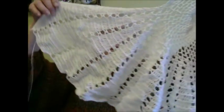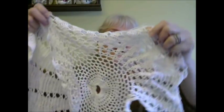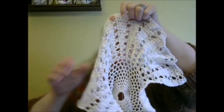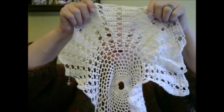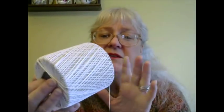So here's the one side that's finished. And this is the section I'm on now, the second wing, or vein as they call it. And this is how much yarn I've got left on the skein that I'm working on. I was afraid of getting halfway across and running out and then being in a weird spot. So I finally found some more.